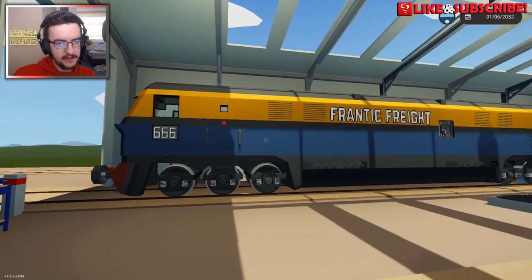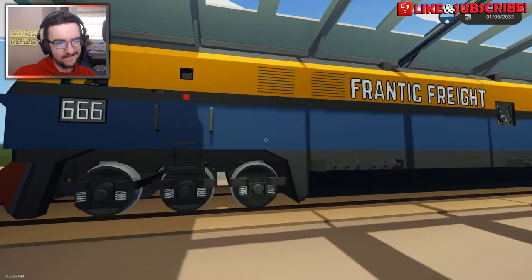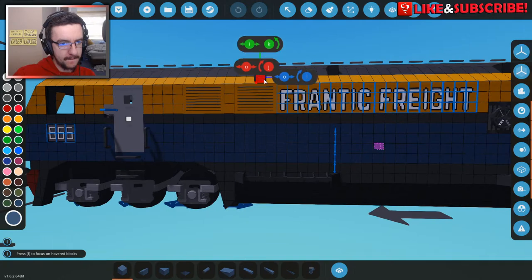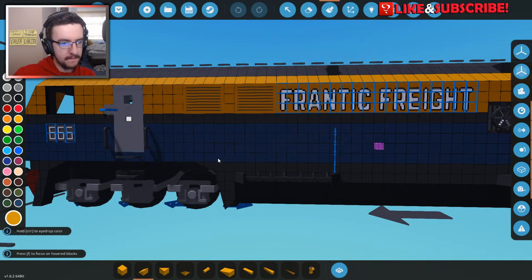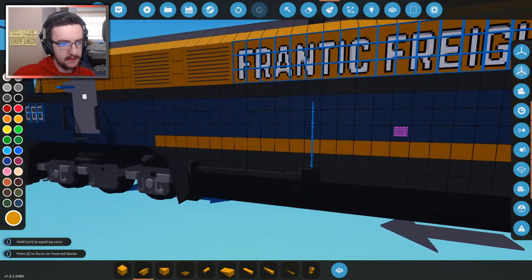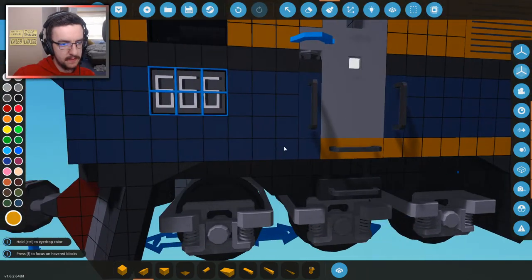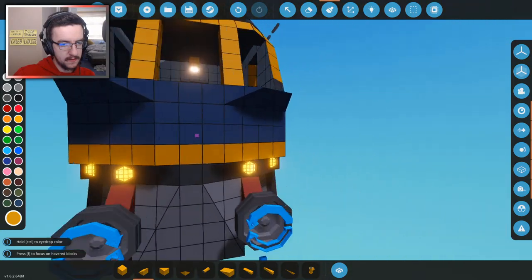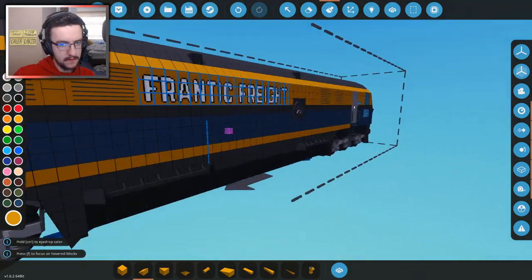Do a gold line? Yeah. Like something a bit more darker than your mustard. What if it was the same, and it was just down here instead? That could work.